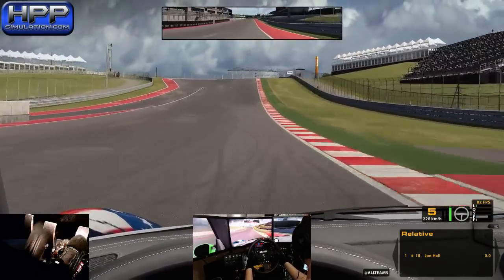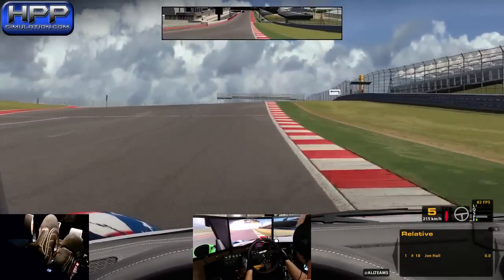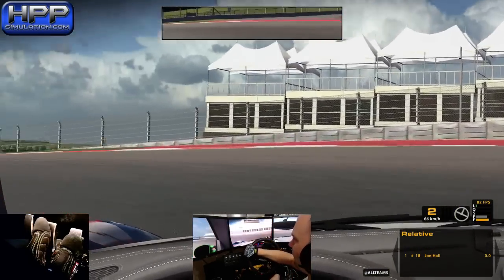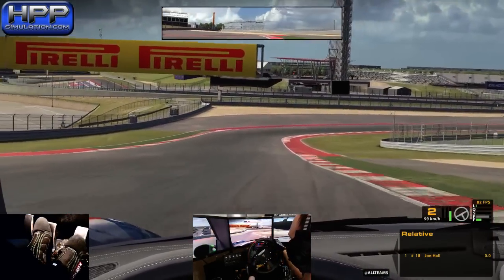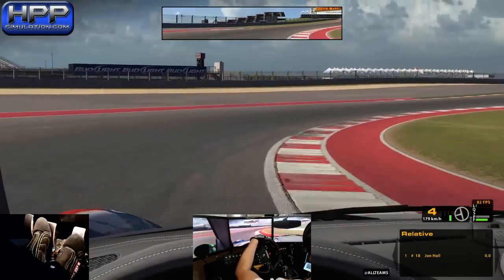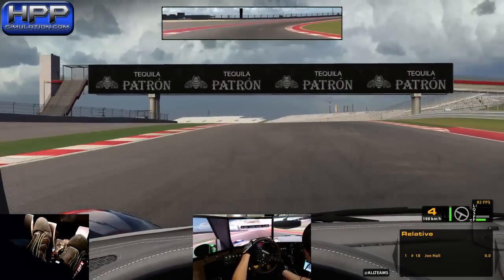Here there's no real braking markers, so you've kind of just got to find a blotch of dirt on the ground or something, which I think I did. There's a little tan blotch of dirt that I used for a braking marker. Here we'll try and get a little bit more of the apex. There we go. It felt pretty good.